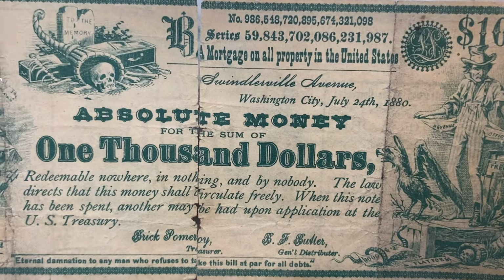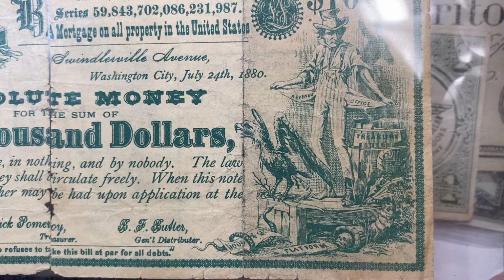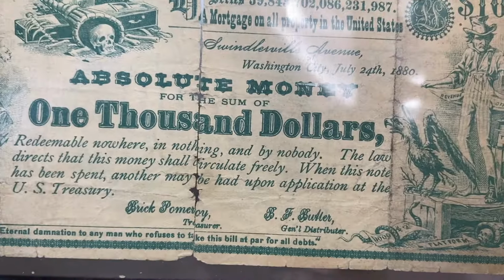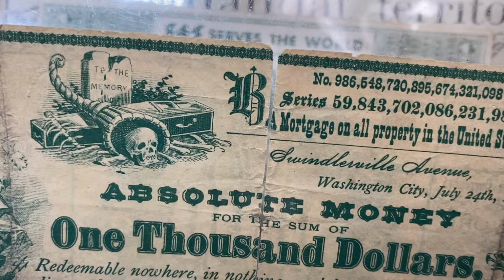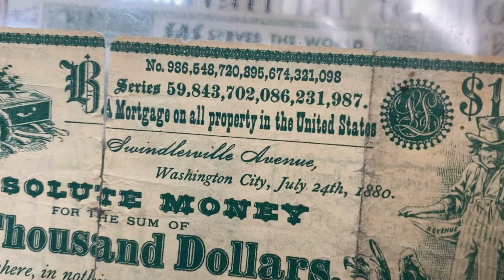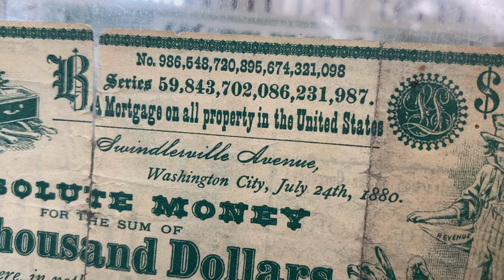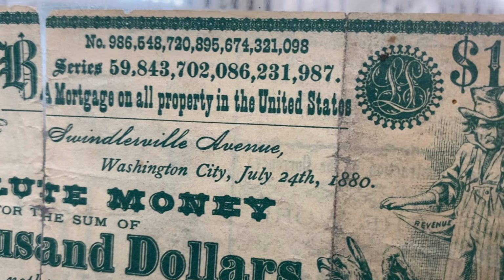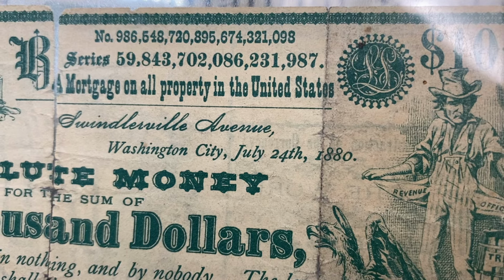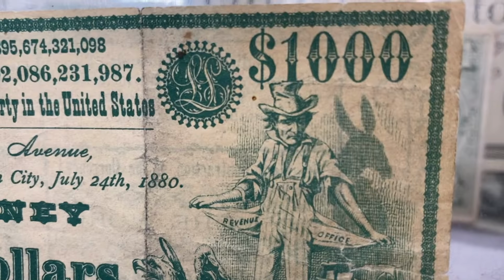So sometimes you see modern versions of this where it'll be like the $1 million bill. And you will see notes that mock someone else politically. So it's a political satire note to the memory of, here is the serial number, which I find to be fantastic. Series number, a mortgage on all property in the United States, Swindleville Avenue, Washington City, July 24th, 1880.